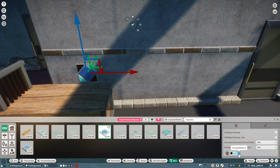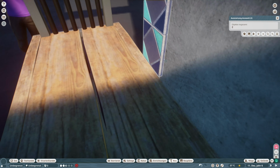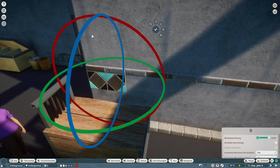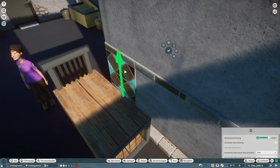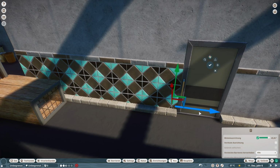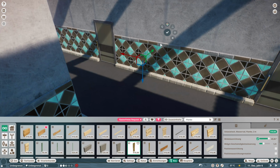So here I was choosing the tiles that we are going to put on the walls to make it look a little bit better. And I think it looks pretty nice in the end. Yeah, also the color scheme is pretty nice. Not too busy with the brown, black and white tones.